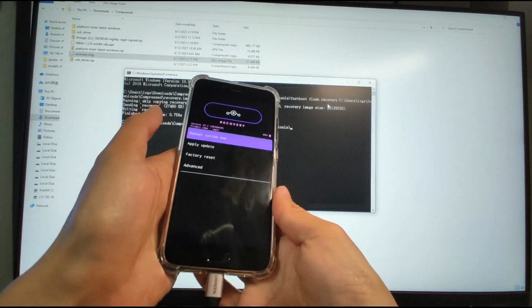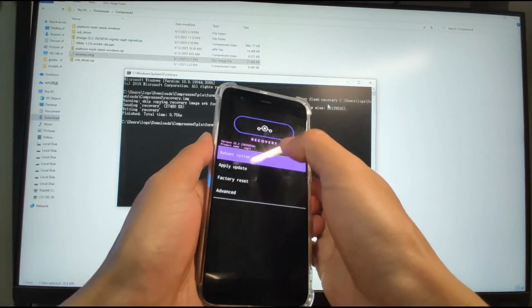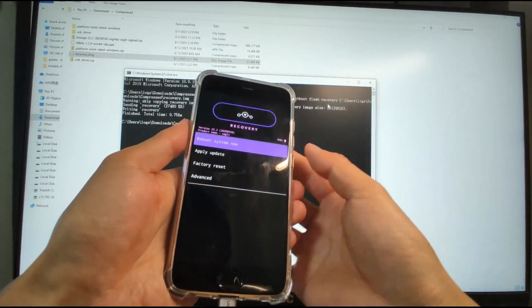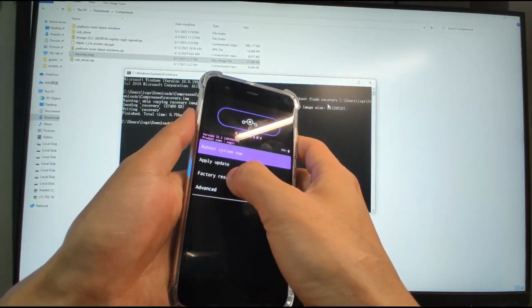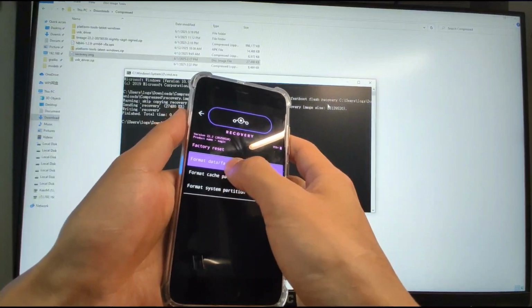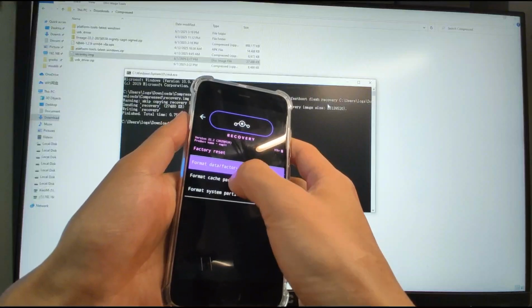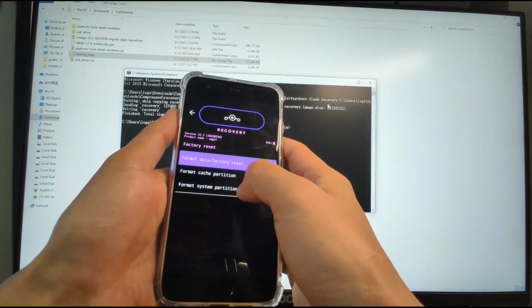Now you can see we are already in recovery mode, this LineageOS recovery. Then we need to do a factory reset. Click factory reset and format the system partition. Factory data reset, format cache, format system partitions.